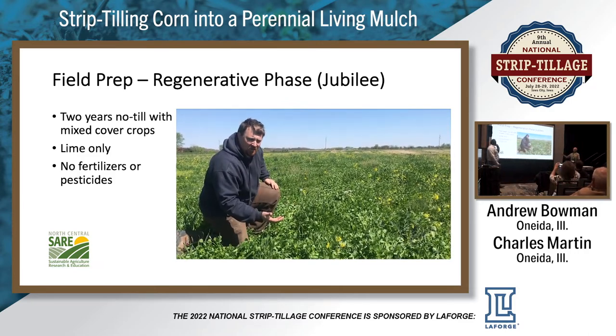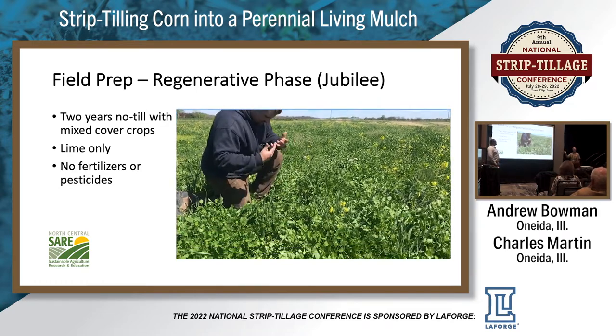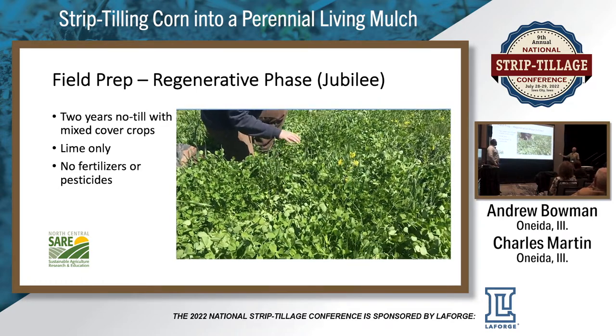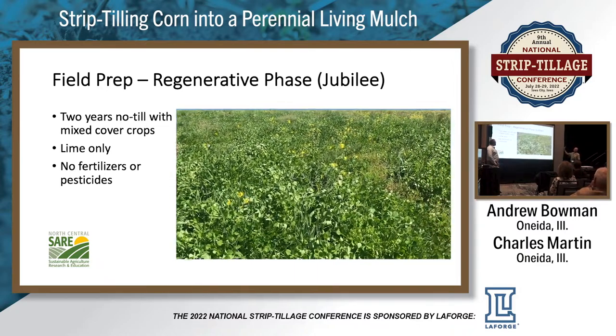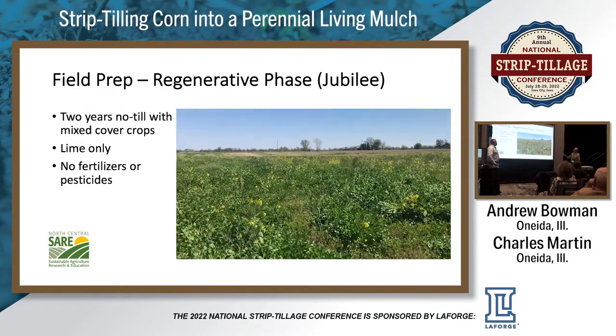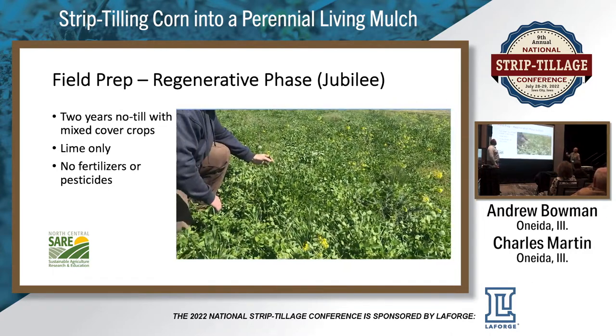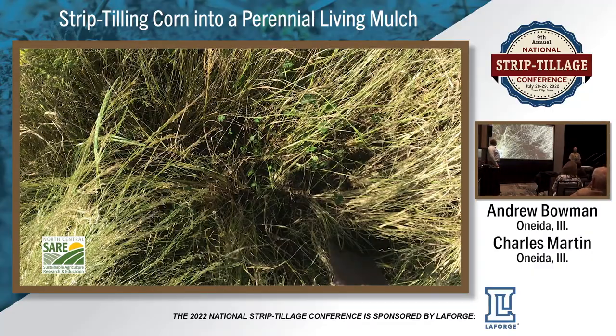So I went from Kura clover, pure stand, to a mixed stand of different other clovers. This is Balansa, white clover, and I tried to incorporate some grasses. There's some mustards in there, you can see, and some wild mustard. But we got a decent enough stand to be able to do the project.